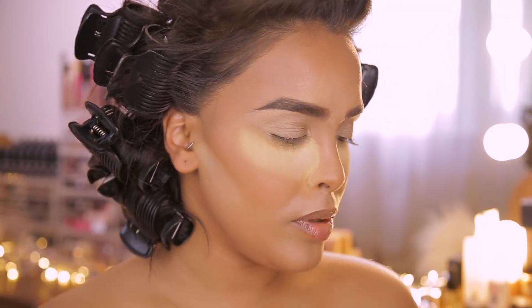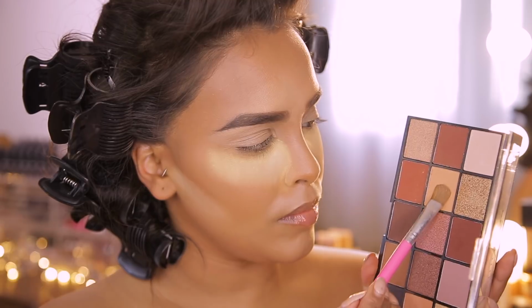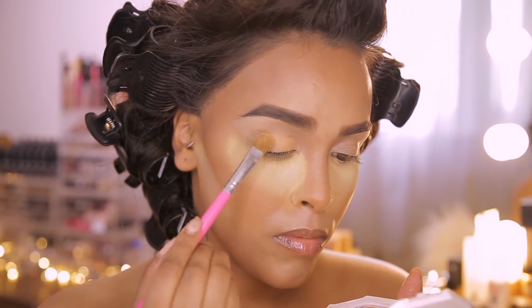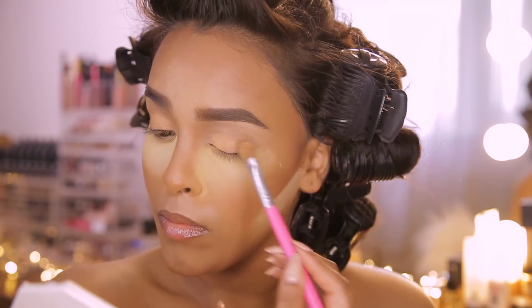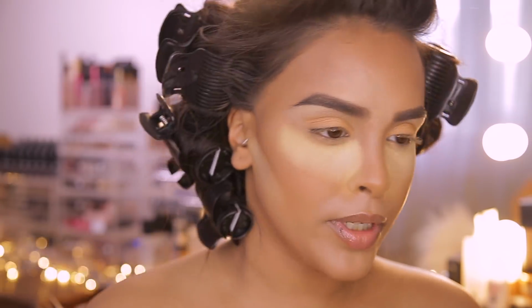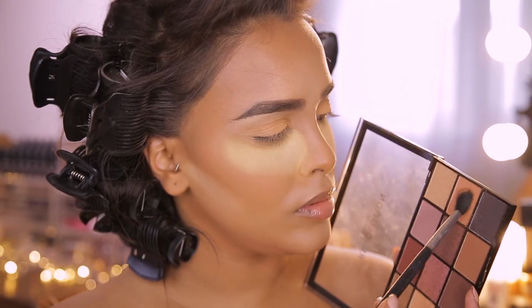I'm going to be using the Makeup Revolution eyeshadow palette in Velvet Rose, and I'm going to take this tone right here, which is one of the lightest shades. It's more of a beigey tone, just on a flat brush, and I'm going to pop this straight on to my lid. Now when it comes to a soft glam look, I want it to be fairly simple. I only want to be using about 2 or 3 colours, and I like my shades to be matte. I don't know why, but I just love a matte eye look, especially in a neutral tone.